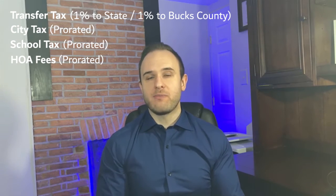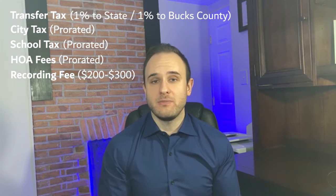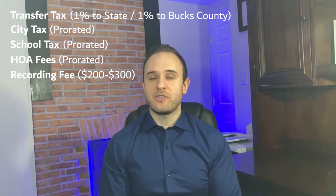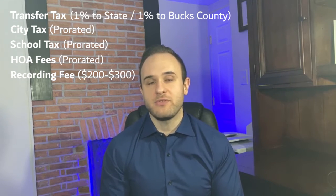Now to step away from prorated fees for a second, a recording fee is something that you might also be paying. Some documents that are part of the transaction are required to be recorded in public record. So for example, your deed. That'll typically cost you as the buyer around $200 to $300 to have documents recorded.